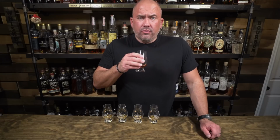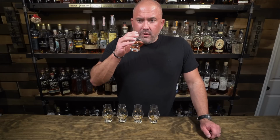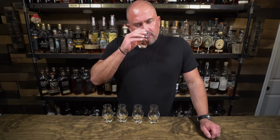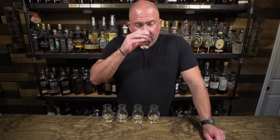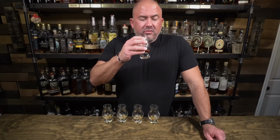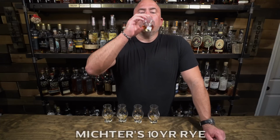This one is all charred caramel on the nose. I'm getting a bit of proof spice and a little bit of burniness. But that charred caramel, toasted marshmallow, and then after that, a little bit of citrus aspect, some dried fruit, a little bit of barrel wood. It's a solid one on the nose.